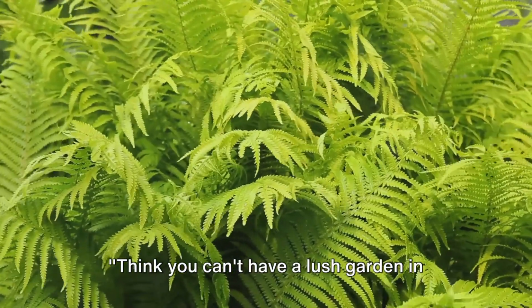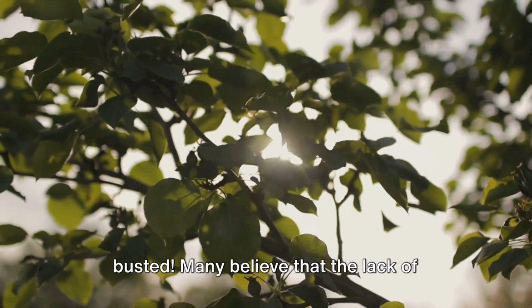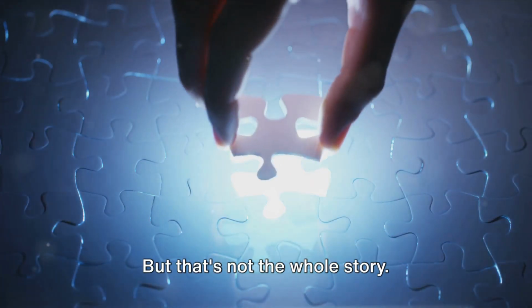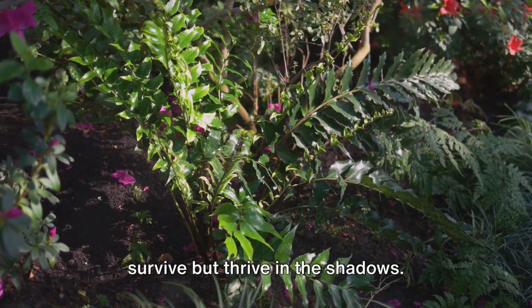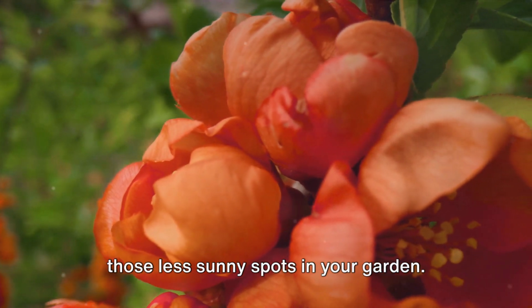Think you can't have a lush garden in the shade? Well, prepare to have that myth busted. Many believe that the lack of direct sunlight hampers plant growth. But that's not the whole story. There's an array of plants that not only survive but thrive in the shadows. They bring life, color and beauty to those less sunny spots in your garden.